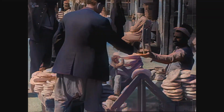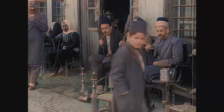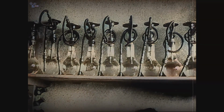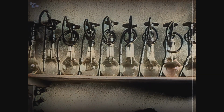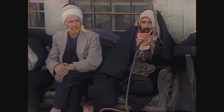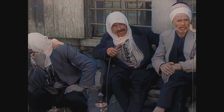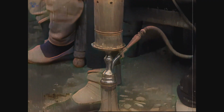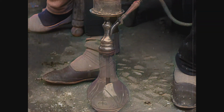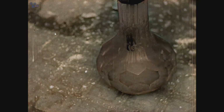Damascus has long been famous for its many oriental coffee houses, where men gather in the evening and smoke the nargileh, a Turkish water pipe. The tobacco is placed in the metal top and kept burning by a small piece of charcoal. The smoke is cooled by being drawn through the water in the bowl.